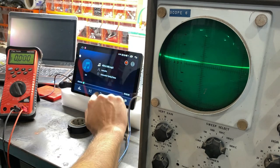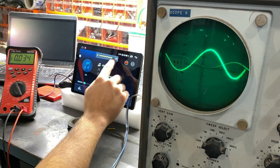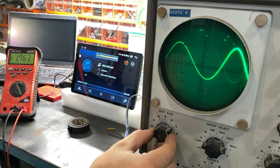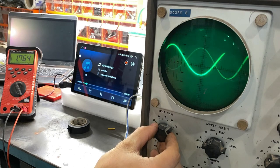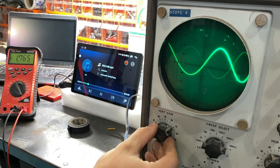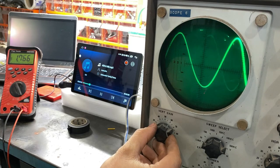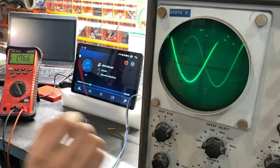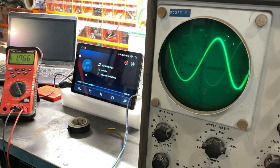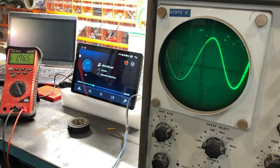Fire up this test tone, 0 dB, 40 hertz. See what our voltage pre-out is. So at maximum pre-out voltage, we have a nice non-squared wave. So we have a nice analog wave there, as you can see. No sharp points on the scope. 1.7 volts. 1.75, so almost 2 volt pre-out, which is way better than what was before.